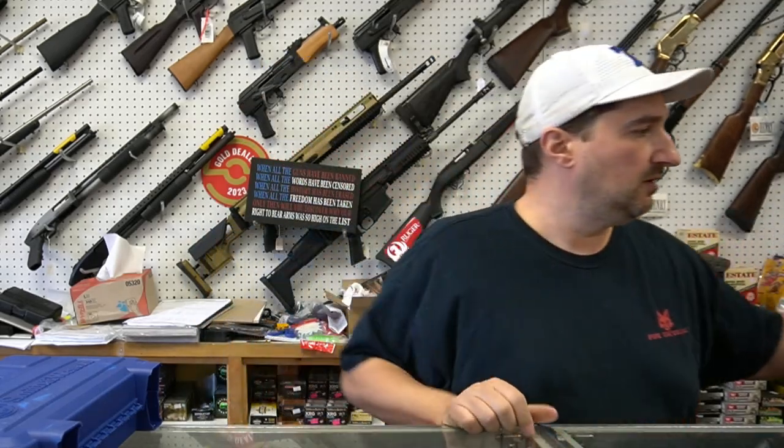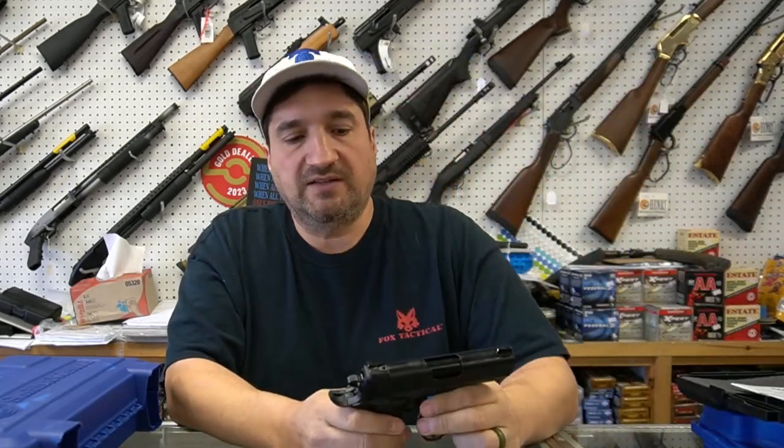We got more Shield Pluses in. Optic ready, non-optic ready. Couple neat little 1911s.